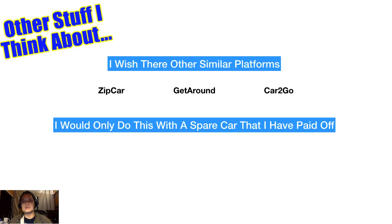Next, as a person with a spare car, I would only do this and make my car available if I have my car paid off. And I can't emphasize that enough. If my car's paid off and it's a spare car and it's just sitting there in my garage, only then would I even consider doing something like this.